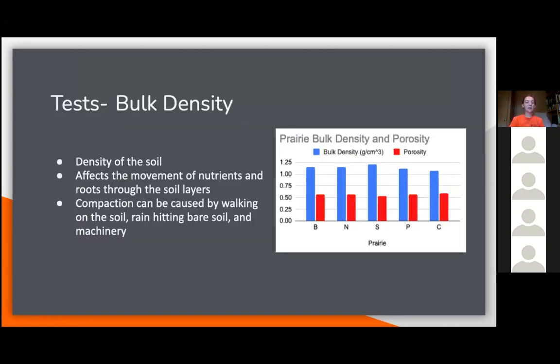This was not included in the original testing that I did, but bulk density measures the density of the soil. That really tells us how nutrients and water and roots are going to be able to move through the soil. So you want a lower bulk density, which goes hand in hand with porosity, so you want high porosity. Porosity is just the different spaces within the soil that water, roots, air, and nutrients could go into.